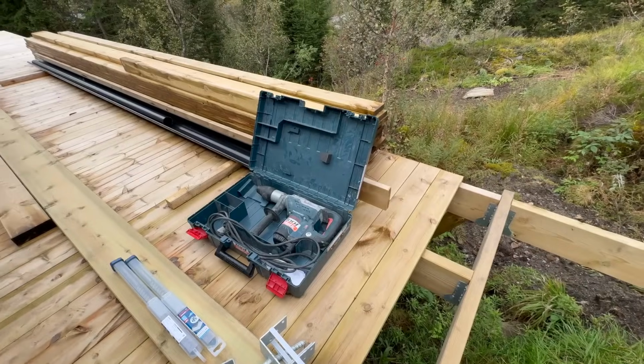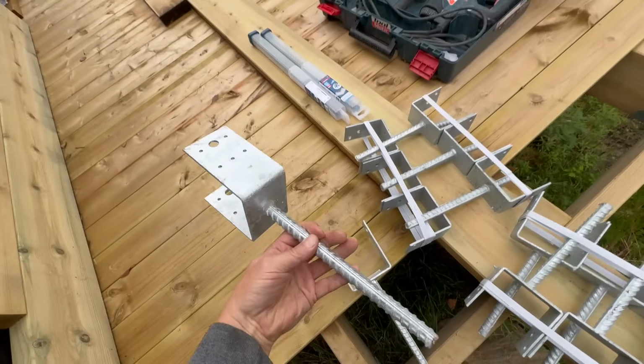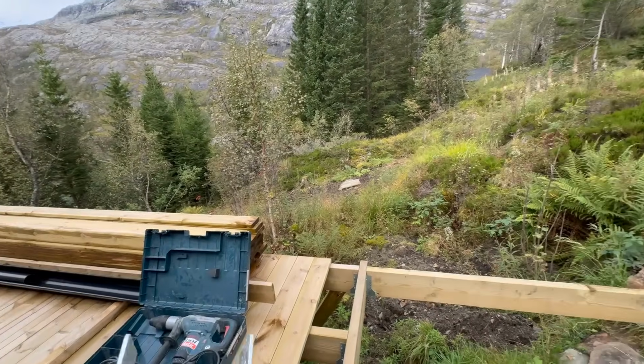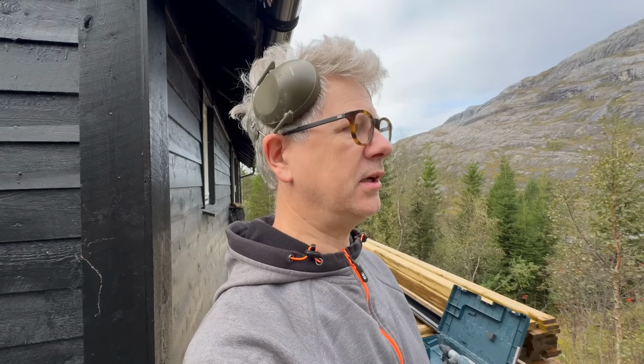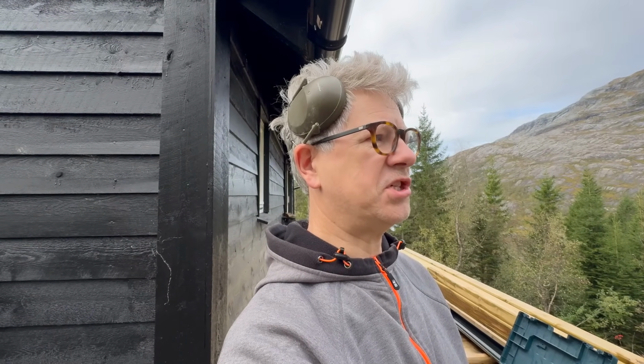I'm at the cabin up in the mountains, and I have just borrowed this machine, and I will use that to make holes to attach these metal things. It's for, of course, installing wooden planks and attach them to the mountain. Fall is coming and winter, of course, is approaching, and we need a safe and viable passage to this cabin, even when it's snow. So let's start.